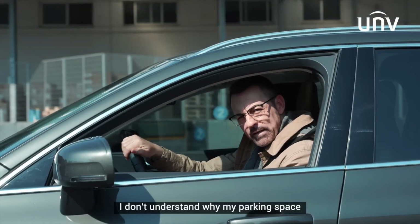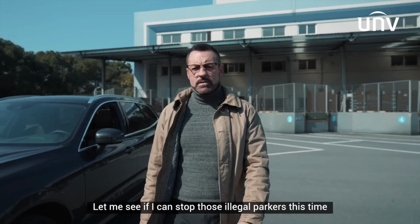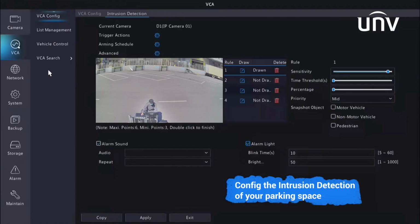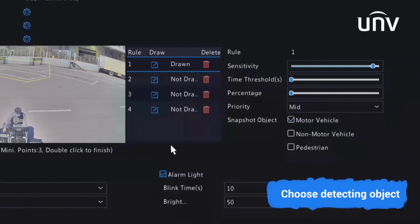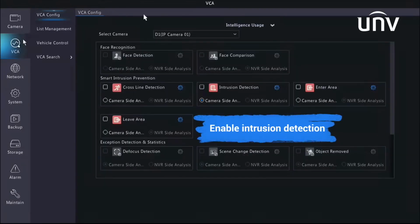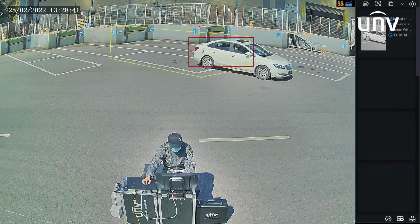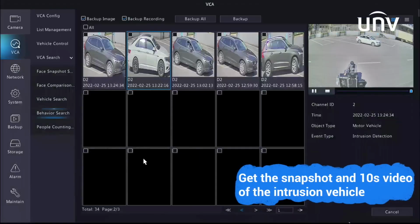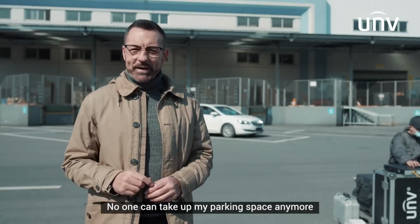I don't understand why my parking space keeps getting blocked. Let me see if I can stop these illegal parkers this time. All I need is to install the app and turn the alarm on. No parking. Please leave. No one can take my parking space anymore.